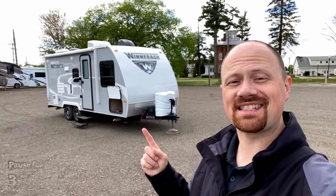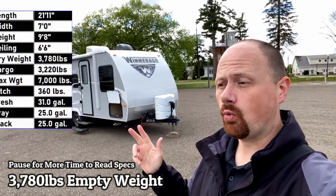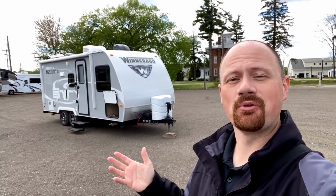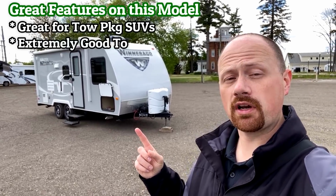Only 3,780 pounds. Lightweight, narrow body, one owner, fantastically well kept, tandem axle, easy towing. Very nice little Winnebago Micro Mini 2106 DS just came in here. Not actually on trade. We sold this to its one and only previous owner.